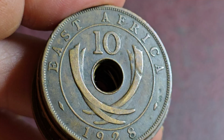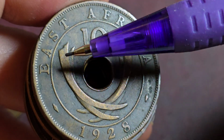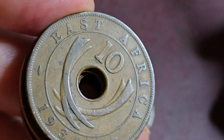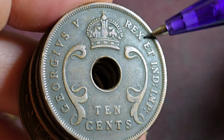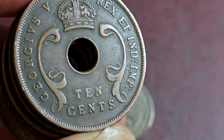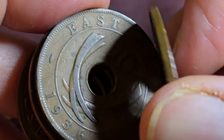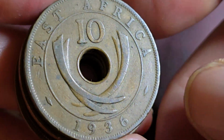Okay, so the largest bronze coin is this 11.34 gram, 31 millimeter, 10 cent. So we have East Africa, the date, denomination, the elephant tusk. You can see, based on the wear, this is actually quite a well-worn coin. And we have on the other side just the reigning monarch's name, George VI, King and Indian Emperor, the denomination and the crown, and the mint mark on a lot of these coins is on this side. So 1928, we have a mintage of 3.8 million, which is not a fairly high mintage, but in this one probably about $5. Okay, then we have 1936.